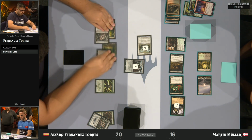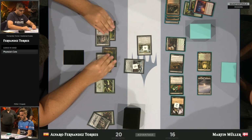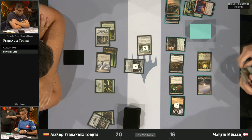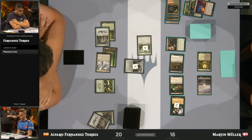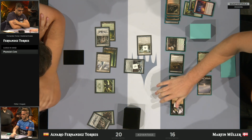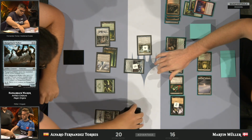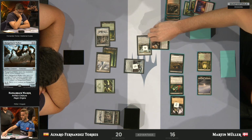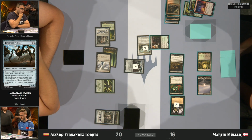This already threatens 20, and that's why you see this attack. Hogaak is very small in the face of this Arcbound Ravager. I didn't think we were going to be in a position here where a kind of fringe deck that we haven't seen too much business from in the last couple of months all of a sudden is just running roughshod over this tournament. Martin has to block. If Martin doesn't block, he's dead. That is just bonkers.